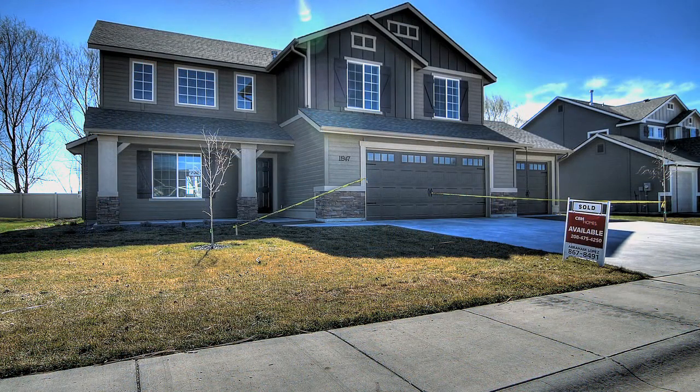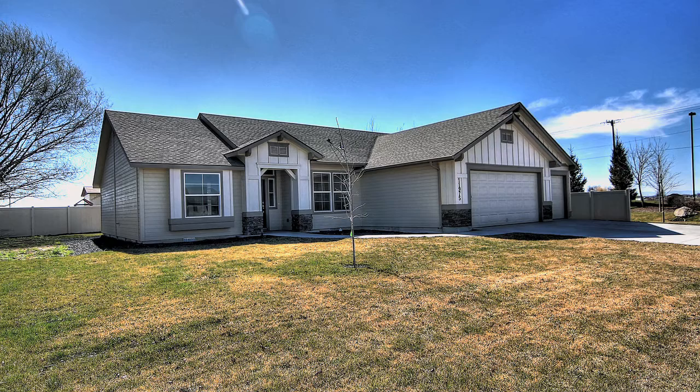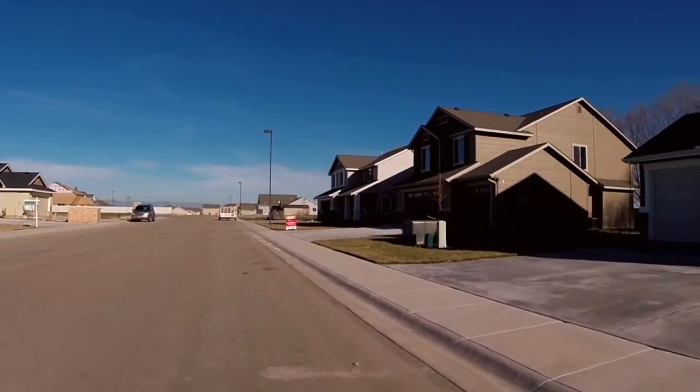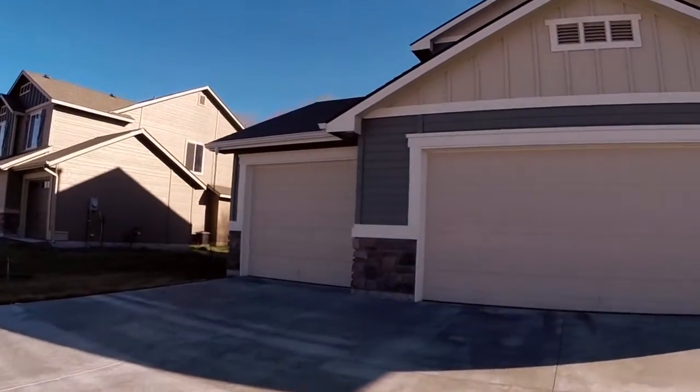We have a wide range of model homes already built, which help as an example for you to see what the builder can do for you when you build your own home. With many upgrades, the models that we have are available to walk through anytime. We'd love for you to come and see them.